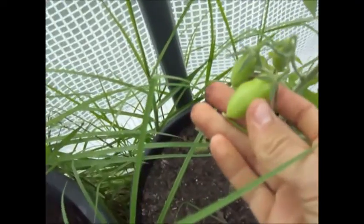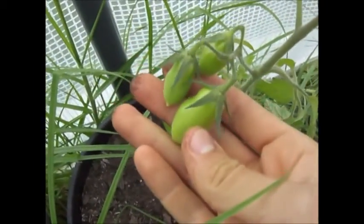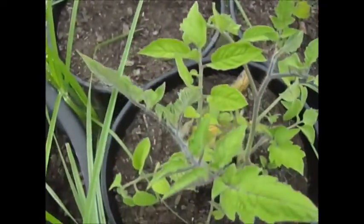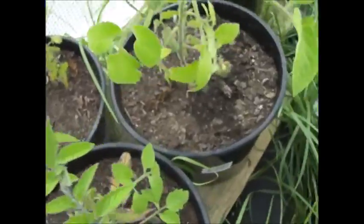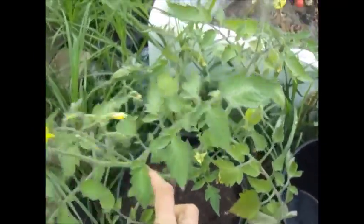And I've got some of my cherry tomatoes, I think. Oh no, Amish paste tomatoes, I believe. They're grown in the same buckets as the chilies. I didn't know if they'd be large enough, but they seem to be doing well. There's another one starting to get some fruit on it, and they're looking pretty healthy and solid. So that's about it here in my garden at the moment.